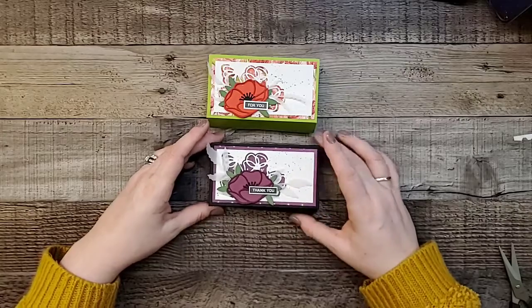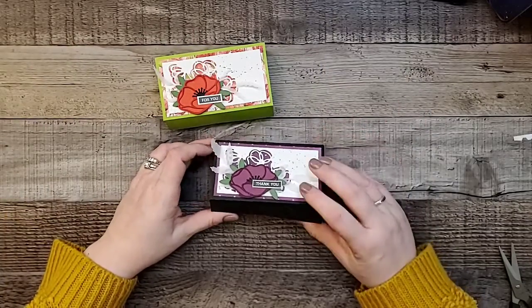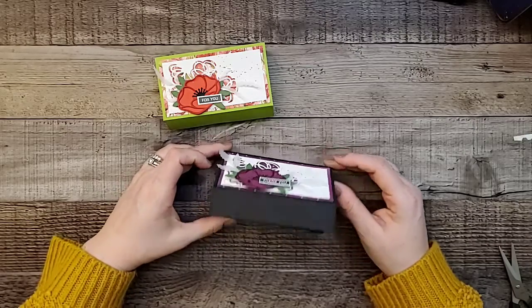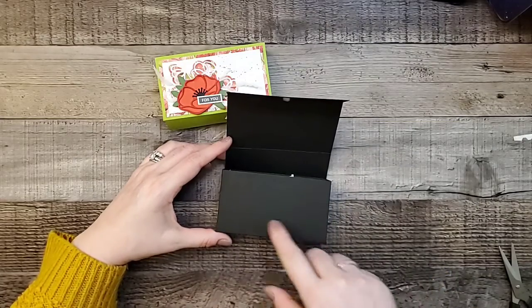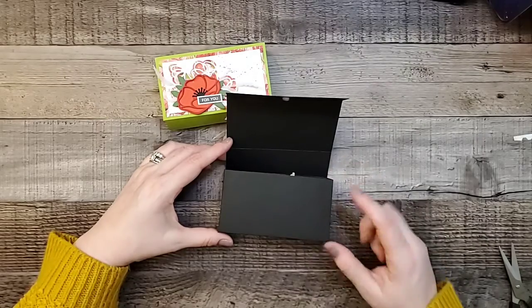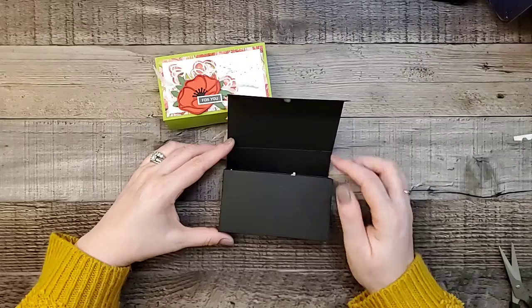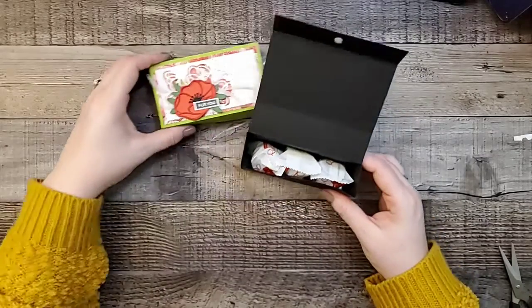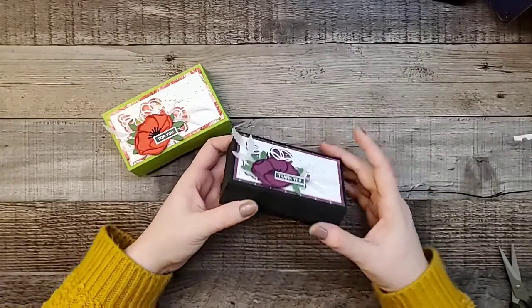So if you were going to give this away as a gift, you know, like I said, for a graduation, for somebody's birthday, you could actually cut yourself another piece of Whisper White that's 2 1/4 by 4 1/4, and you could use the front of your box to do your sentiment and give it away like a card. You could write your sentiment in there and sign it. So the front of the box in here would actually be a great place for that information. But there you have it. It's this cute little box that folds over onto itself.